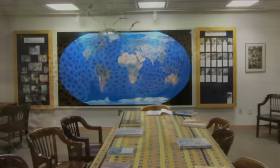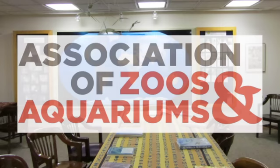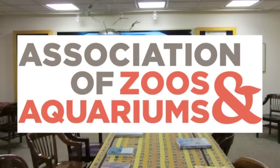Cheetah populations in zoos are carefully monitored through an international stud book that registers the gender, parentage, date of birth, and location of each individual. A species survival plan developed by the American Association of Zoos and Aquariums manages the North American population.